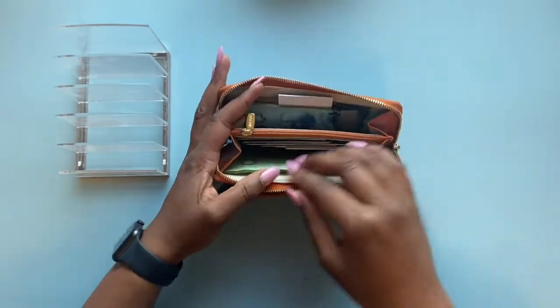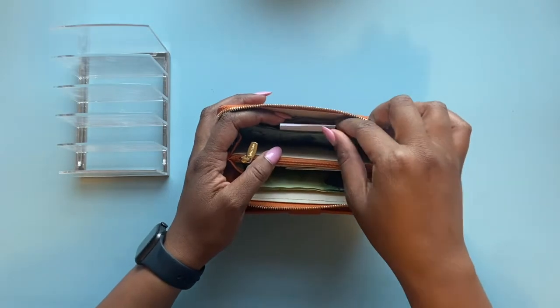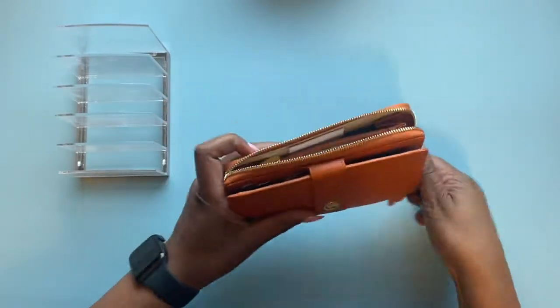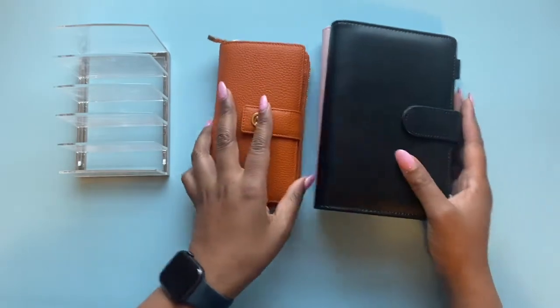And there we go. So now I've got gas here. I've got groceries and spending. So for now, I might write a little note for myself to remember. But there we go. That is the end of my cash stuffing.